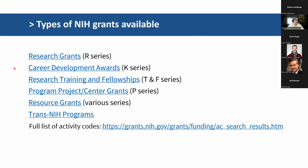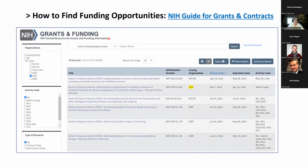There's also the career development awards, which are known as the K series. We have research training and fellowship, which are the T and F series. There are program, project, and center grants called the P series. There are resource grants. You might have heard of the R24, R25 educational grant. Various series. And then there are trans-NIH programs, for example, administrative supplements, diversity supplements, the NIH roadmap supported grants. For a list of all of these activity codes, grant types, I provided the URL here: https://grants.nih.gov/grants/funding/ac_search_results.htm.